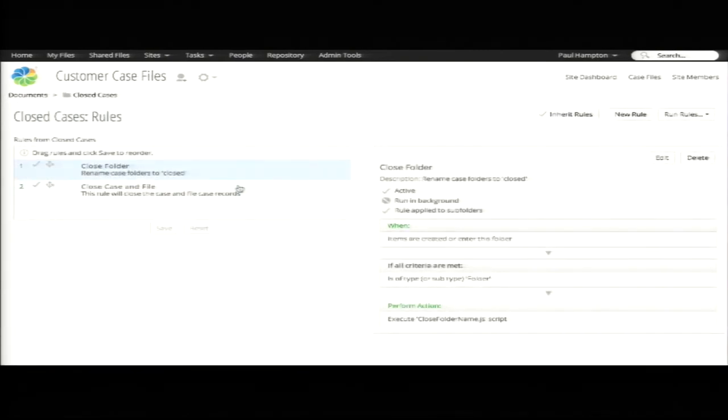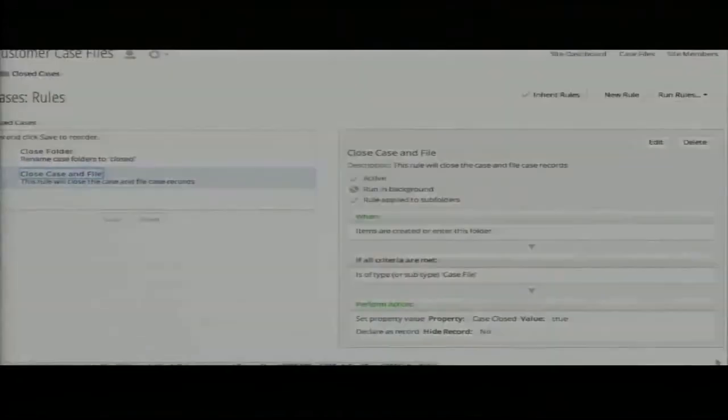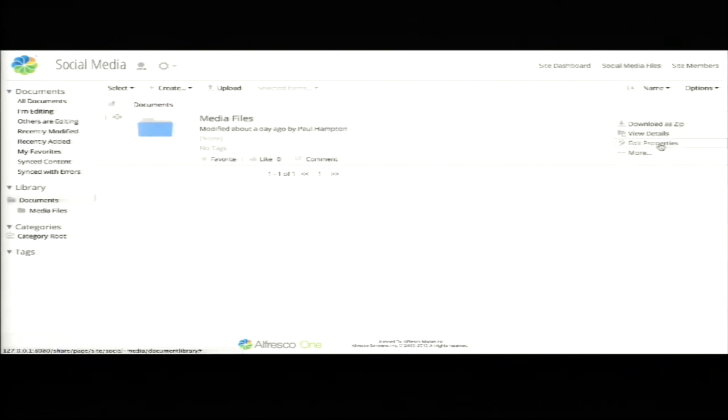Similarly, we're going to have a look at the case closed area, which, if you remember, made everything a record that was dropped into it. So we have a look here. We should see that if it is a type of case file, which was what that folder was, a custom type, set everything to closed and declare as a record. So we can visually build up rules. They're kind of like inbox rules, right? That was always the intention way back. They're like advanced inbox rules, really, for content and now for records. Here's our media files folder.